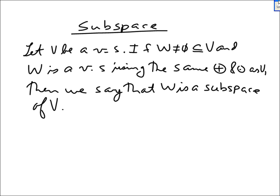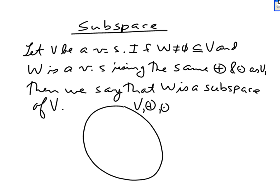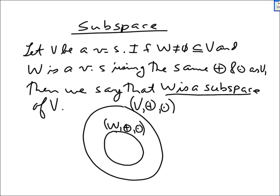What is going on here? We have this big set V with its two operations, and it's a vector space. Everything inside the circle is part of V, including the subset W. Now if W, using the same plus and the same circle dot as V, is a vector space, then we say W is a subspace of V. W is a subset of V. Now notice I never said in the definition that W is a proper subset of V. That is, W might actually be V itself.